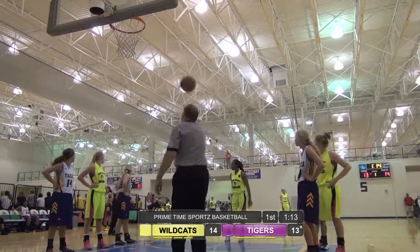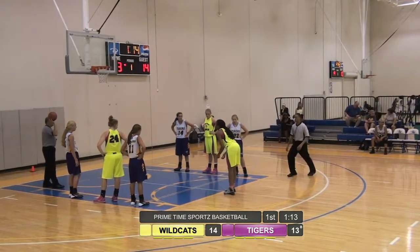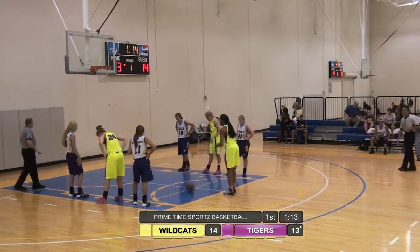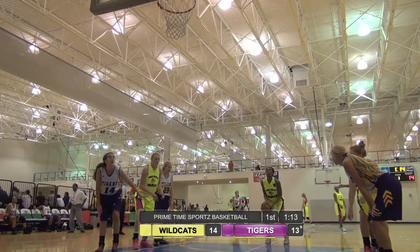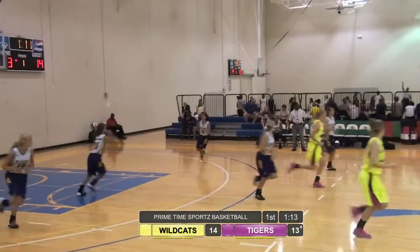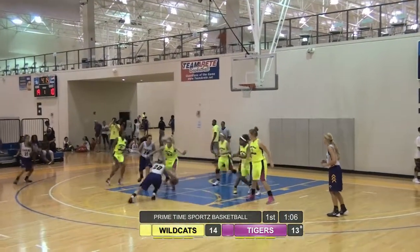First one's up, and no good. Second free throw on the way. And she can't get that one. 0 for 2 from the line. Leaves us still at a 1-point game. Stand still here at 14-13, approaching a minute to play in the first half.